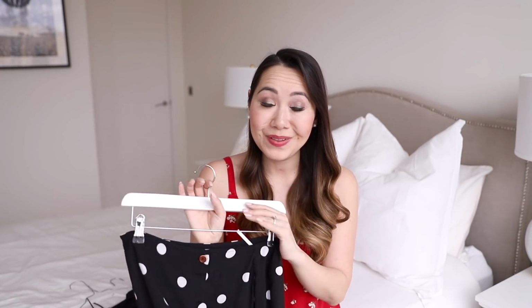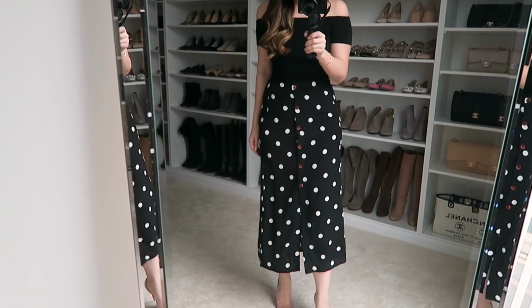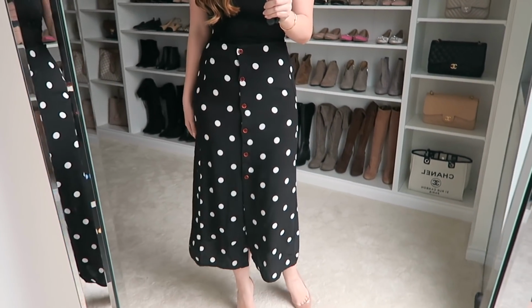And now for the only polka dot piece in this haul. It's pretty much impossible for me to get through a haul without a polka dot piece. And then I saw this skirt and I knew it was absolutely perfect for me. It feels very vintage inspired, but very on trend as well with the midi skirt length. So pretty. This is from Free People.